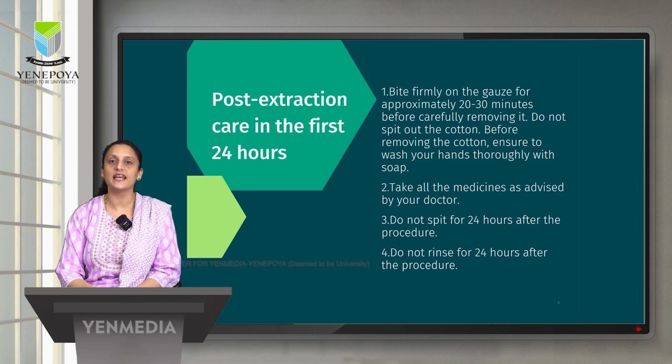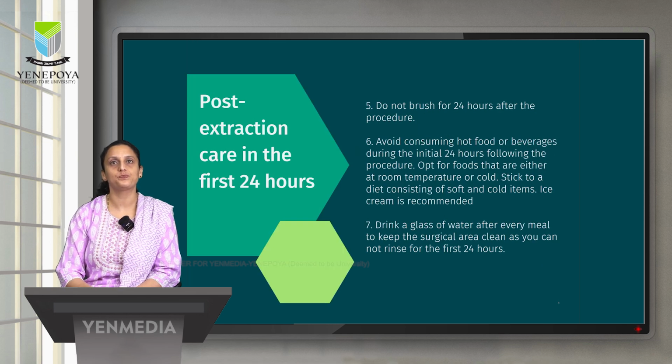Take all the medicines that have been advised by your doctor. It could be simple analgesics or painkillers or a combination of painkillers with antibiotics to prevent any kind of infection of the socket. Please remember not to spit for the first 24 hours and not to rinse your mouth for the first 24 hours because spitting and rinsing can tend to dislodge the blood clot that is forming in the extraction socket. This can in turn provoke bleeding. So fresh bleeding may start, or it may result in a painful condition called dry socket, which I will be explaining to you next.